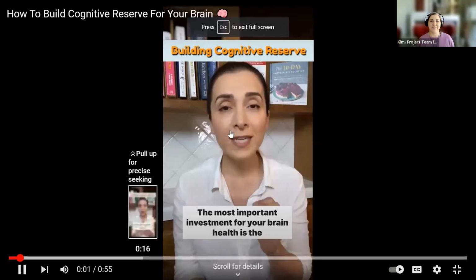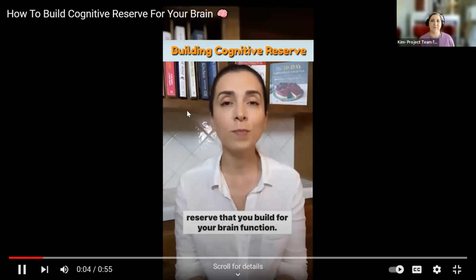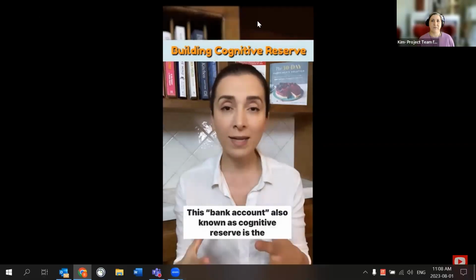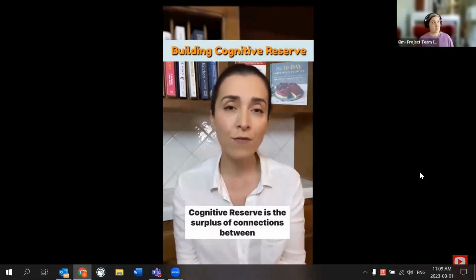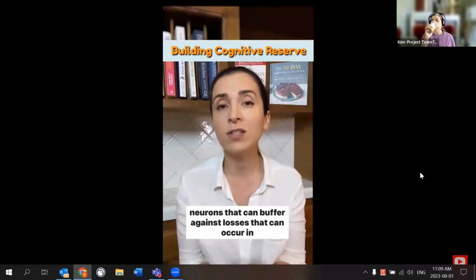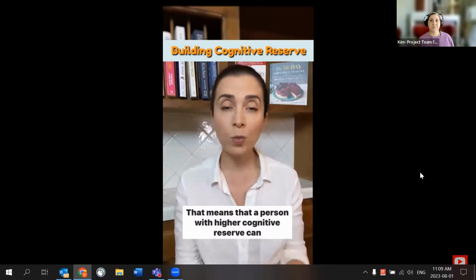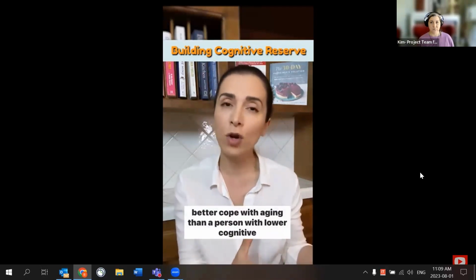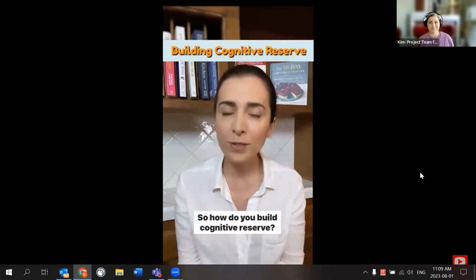The most important investment for your brain health is the reserve that you build for your brain function. This bank account, also known as cognitive reserve, is the most powerful protector from brain diseases such as Alzheimer's. Cognitive reserve is the surplus of connections between neurons that can buffer against losses that can occur in aging and disease. That means that a person with higher cognitive reserve can better cope with aging than a person with lower cognitive reserve. So how do you build cognitive reserve?